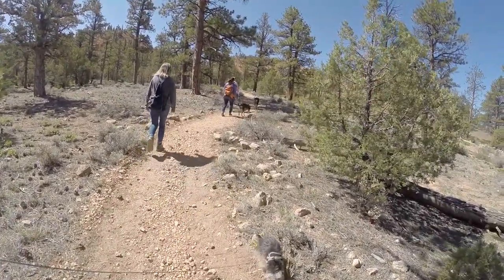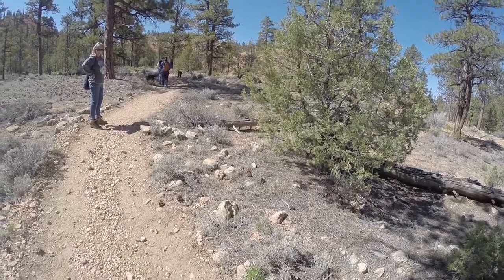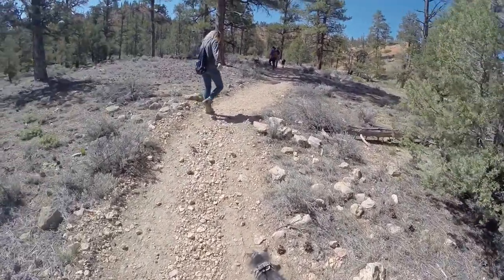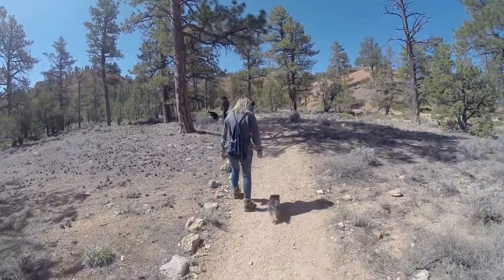Well, this morning we're taking the dogs for a walk on a trail at Red Canyon. Bentley's gonna leave his mark, says I was here, and he don't even use graffiti.